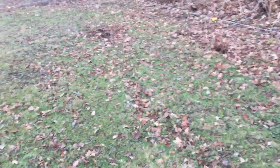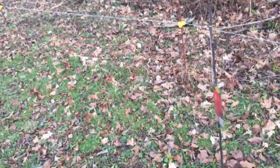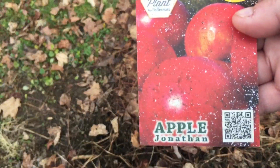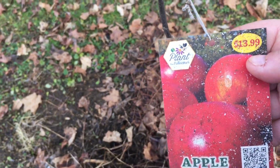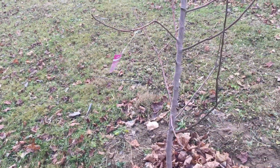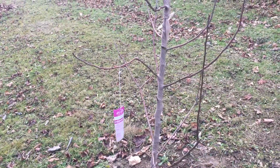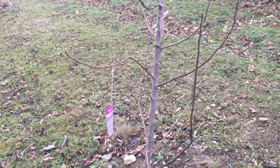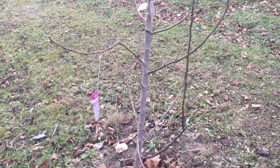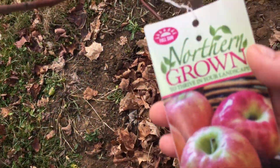So I'll go through. How about let's go through, and I don't think I've ever showed you what we all actually have. So we'll start back at the first one. So this one is a Jonathan apple, and we paid $13.99 for them. They're just 1-year plants. Or this one, as you can see, it's pretty big. It's taller than I am. These we got from Agway. They went on clearance at the beginning of September, I think. These are $120 trees, I think, and we ended up getting them. They were on clearance for 30 bucks. So we picked up pretty much everything they had.